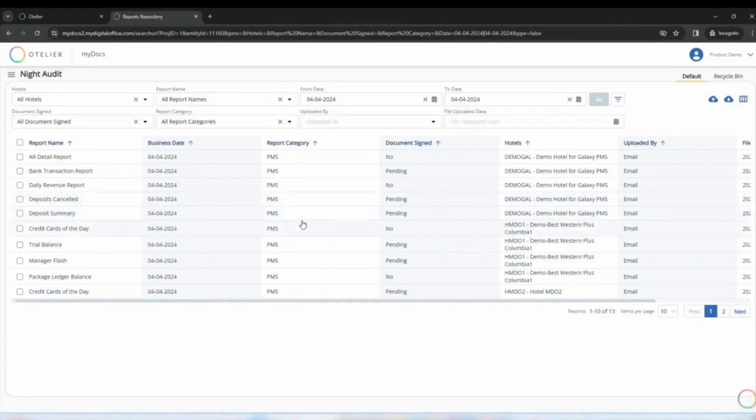Currently, the repository supports 3 different ways of file ingestion: email, SFTP, and ULP, which is the Universal Loading Portal. Report Repository automatically indexes your documents, ensuring efficient categorization through the addition of indexes. Report name, business date, report category, and hotels are some of the indexes which help to uniquely identify the files stored in the repository.